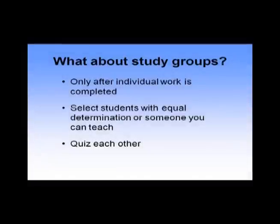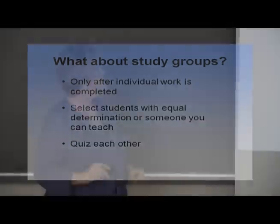All right, study groups. Study groups can be good. Make sure you study before you come. Make sure you work with other students who are equally passionate about learning. And then you quiz each other and see how well you get it.